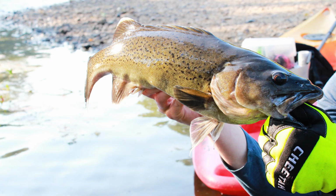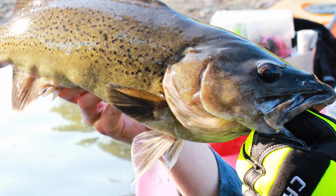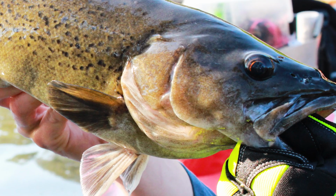Got a couple of photos and then I'll film your release for you. Healthy enough too, isn't he? Yeah. Gorgeous fish.